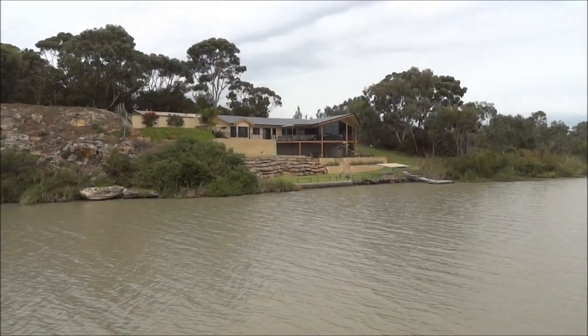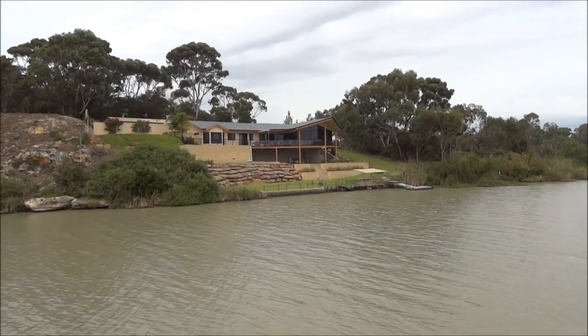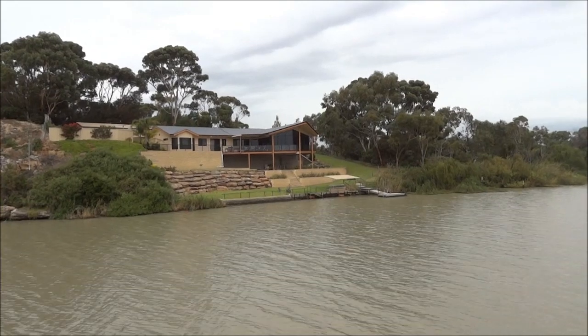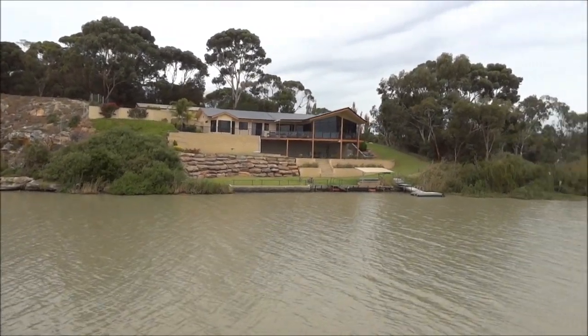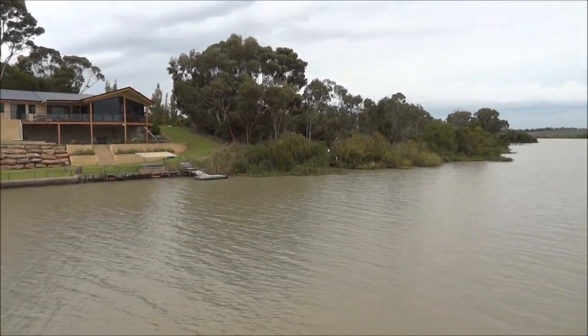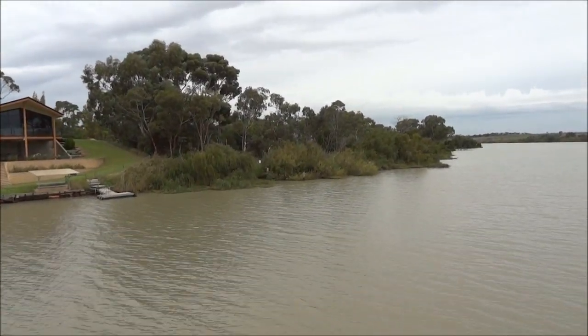Right. This must be the house. Around this area, the houses cost around $1 million. Well, this one is probably more because it belongs to a celebrity or something, but I don't know. It's not the kind of place I would really love to live, sorry.